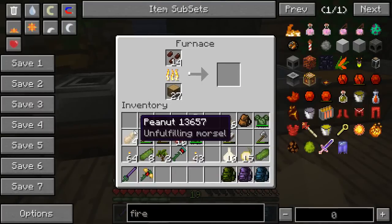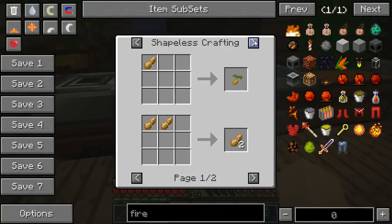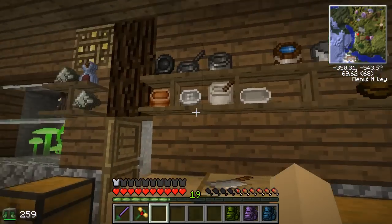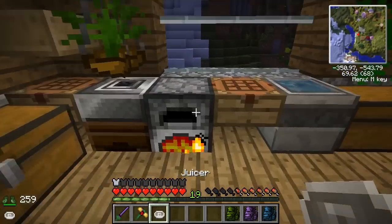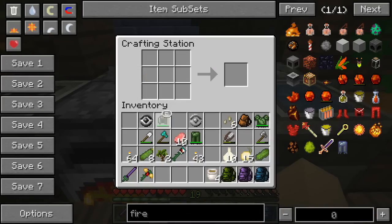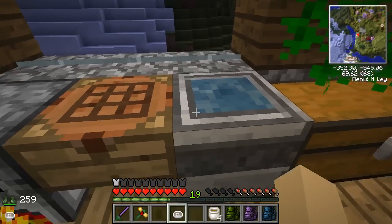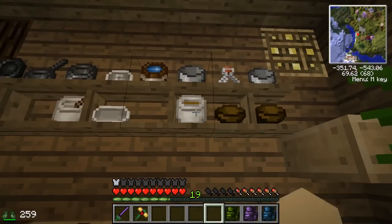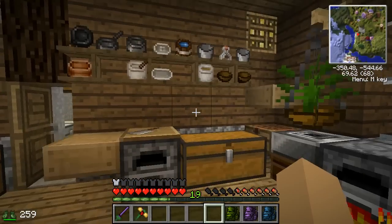Also, we have peanuts. What can we do with peanuts? We can make peanut butter by putting it in the juicer. I want to make peanut butter. That sounds really cool. All right, let's come over here. And then we're going to make some peanut butter. Oh, we should put it on the shelf. That will be awesome. Like up here, see? I would consider peanut butter a staple. Yay, we have peanut butter.